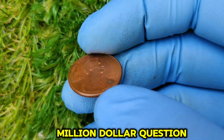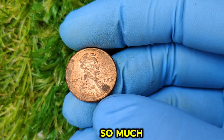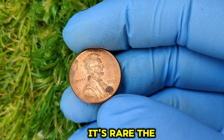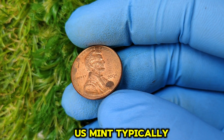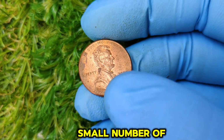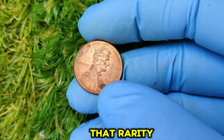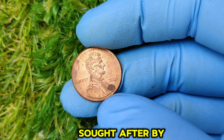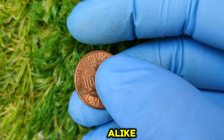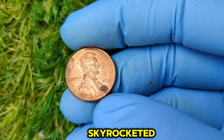Now, here's the million-dollar question. Why is this 2004 penny worth so much? Well, as a mistake, it's rare. The US Mint typically produces millions of pennies each year, but only a very small number of 2004 pennies slip through the cracks without mint marks. That rarity makes them highly sought after by collectors and coin dealers alike. Because there are so few of them, the demand for these coins has skyrocketed.